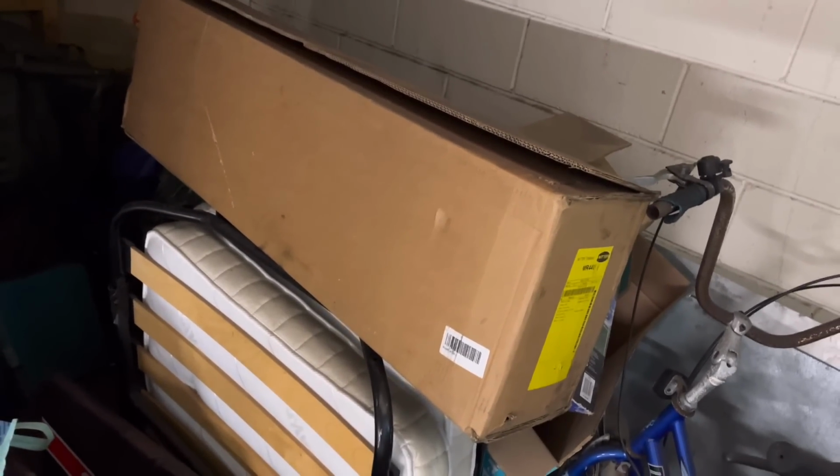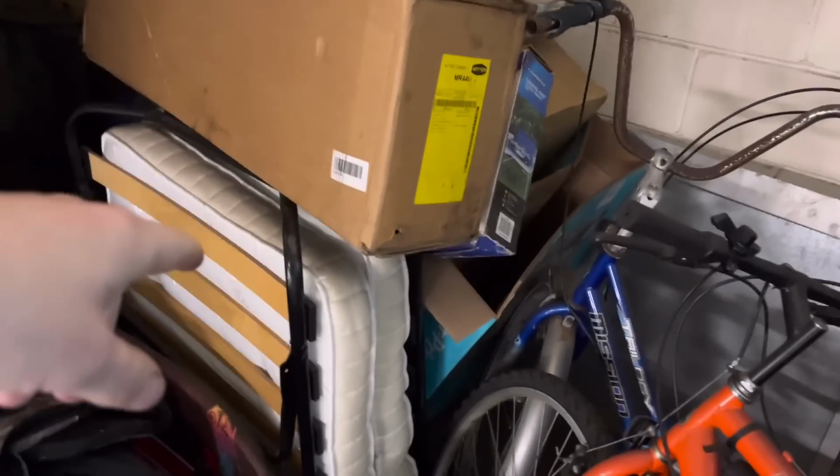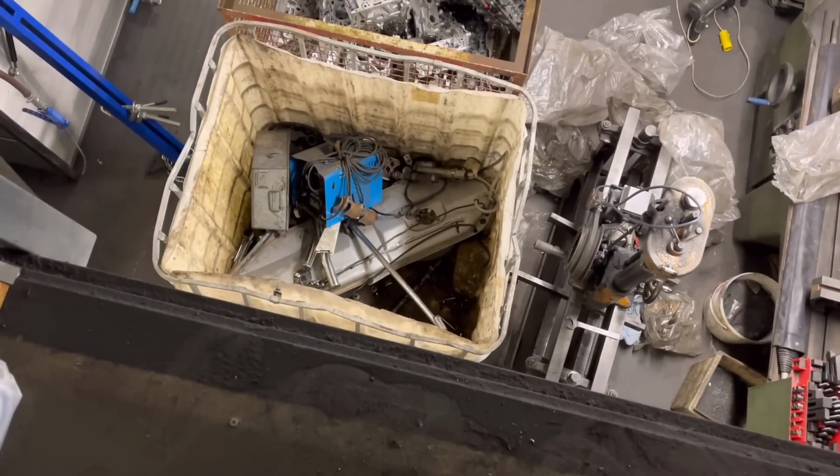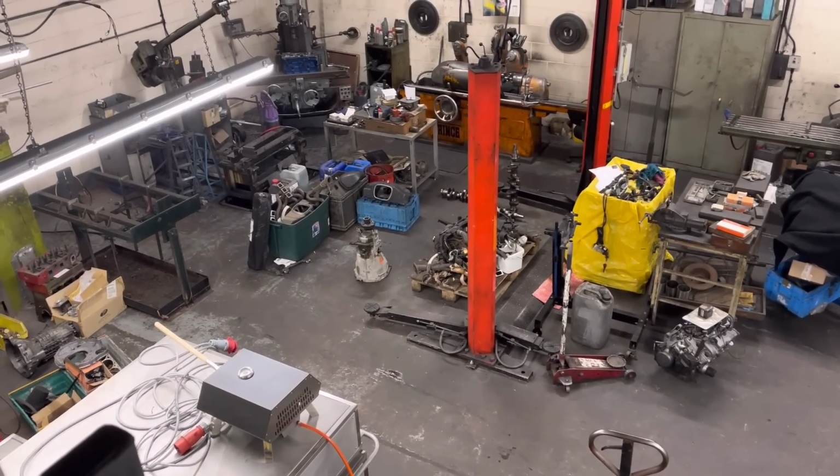Load of crap here, boxes and all that. That's all my stuff. That's all going in the dump. The camping bed Ray can have back. That's his, and so is the mattress. But yeah, so we're getting there, guys. As I say, big drum of steel, big drum of alley. You see the BMW bits down there are thinning out.